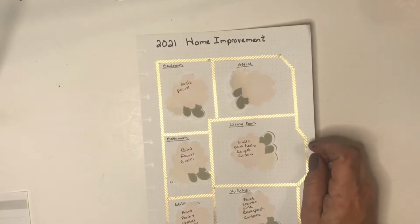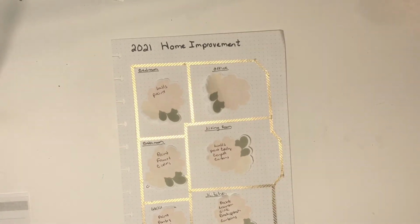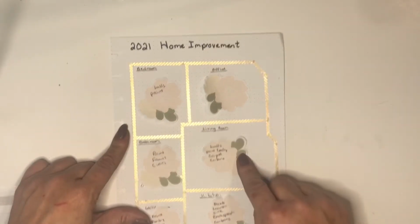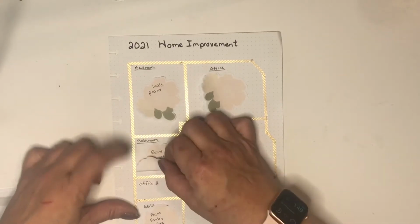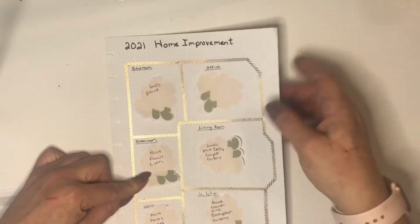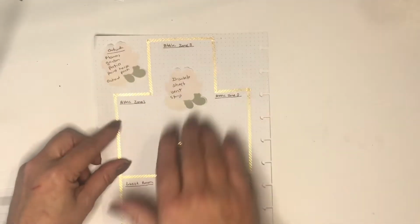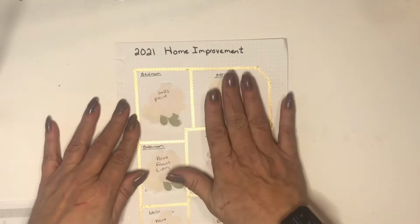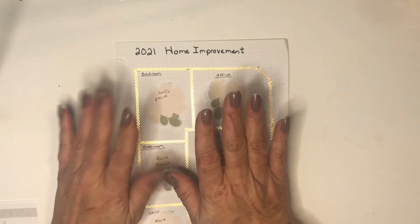So what I did was, and this is not drawn to scale, I sketched out on a piece of dot grid paper what the first level of our house looks like. The bedroom, my office, the living room, the kitchen, the bathroom, my husband's office, we have a utility room, and then what the upstairs looks like: our guest room, my sewing room, the bathroom, and then our attic space. And then I put post-it notes on there as placeholders to start coming up with a list of what I want to do in that room.